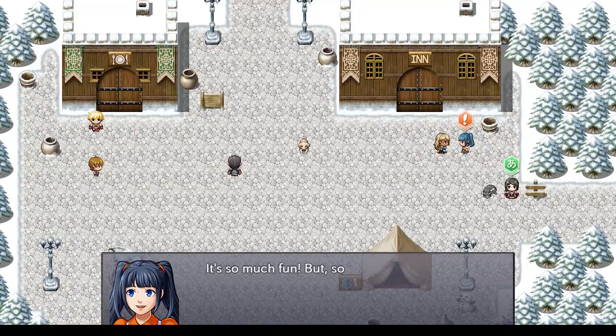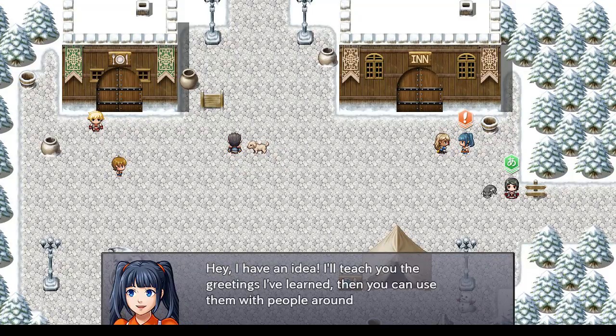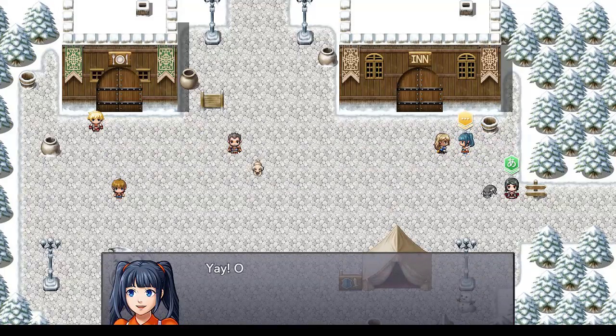Misaki's been teaching me Japanese. It's been so much fun, but so far I've only learned a couple of greetings. Hey, I've got an idea. I'll teach you the greetings I've learned. You can use them with people around town. Alright, here's what I've learned so far.